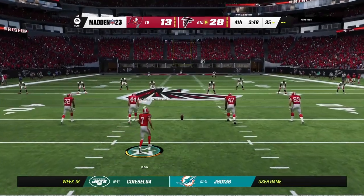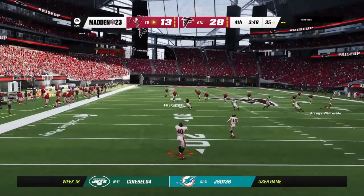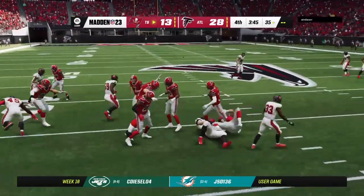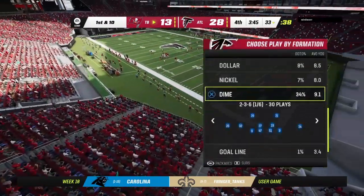Following the touchdown, here's Koo to kick off. Fields this way up at the 17. And they're going to start this drive in pretty good shape as they get it up past the 30.